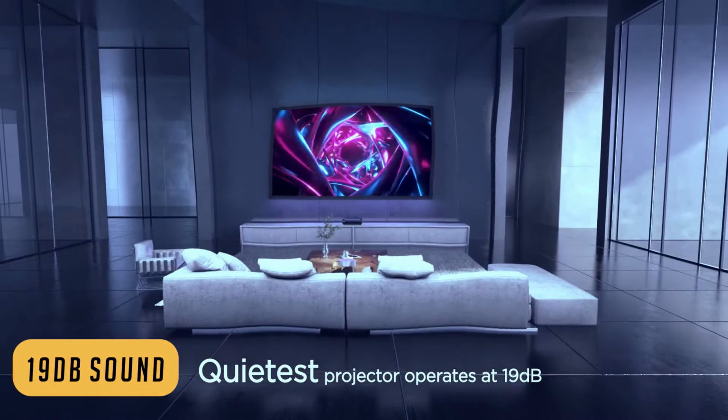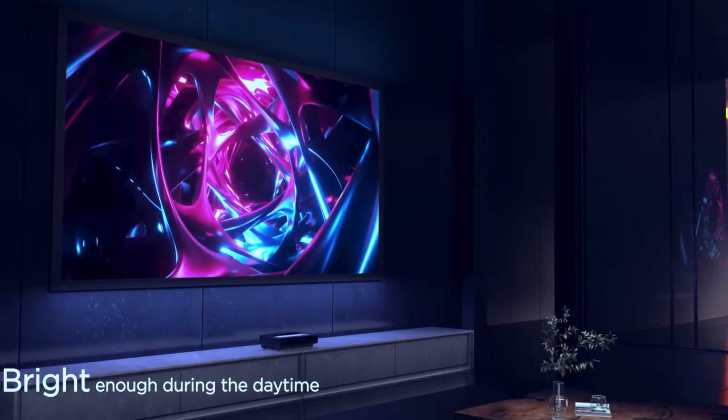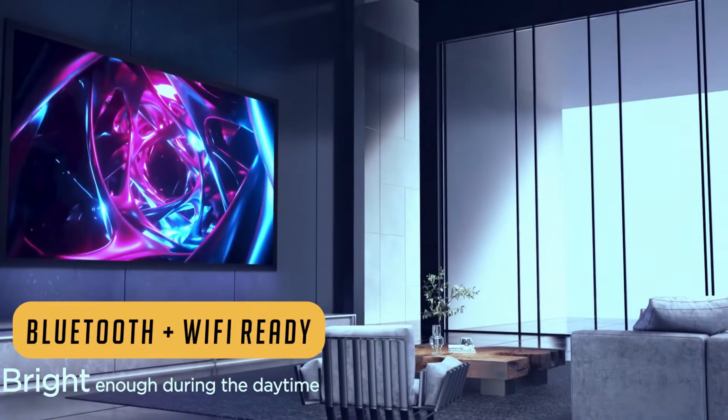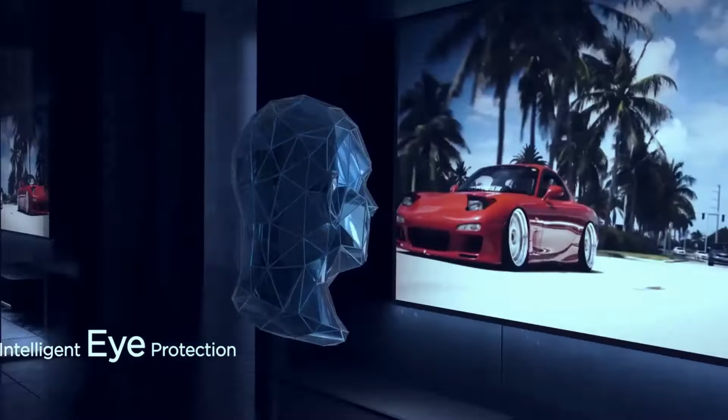Now you might be wondering, what about connectivity? It ensures the connectivity that you need. 2 HDMIs, USB, RCA inputs, Bluetooth, built-in Wi-Fi, or you can also use an Ethernet input if you prefer that over Wi-Fi. And not only can you enjoy your favorite movies and TV shows through the Wi-Fi like YouTube, Netflix, so you seriously can't go wrong with this projector made from Bomaker.